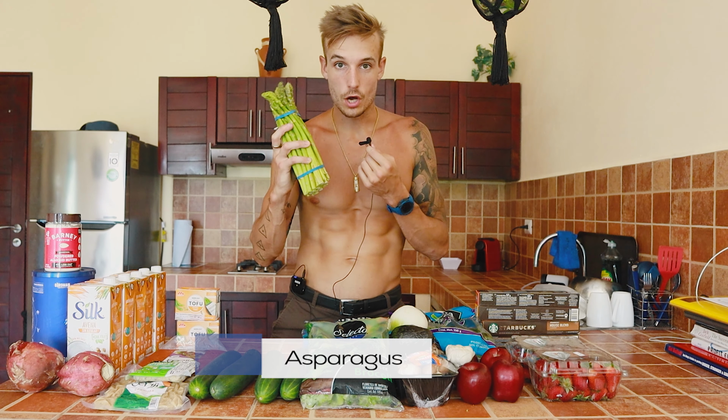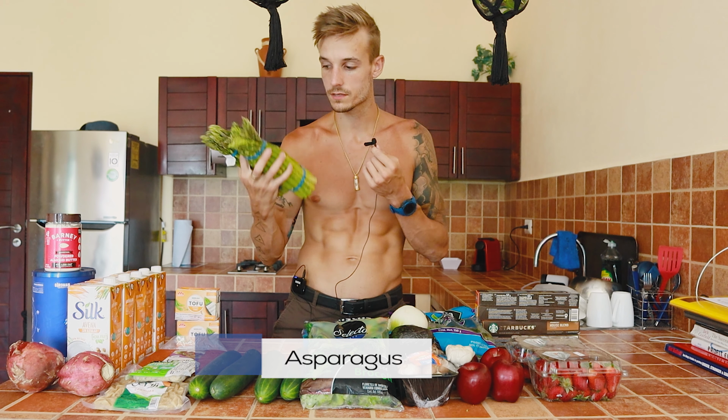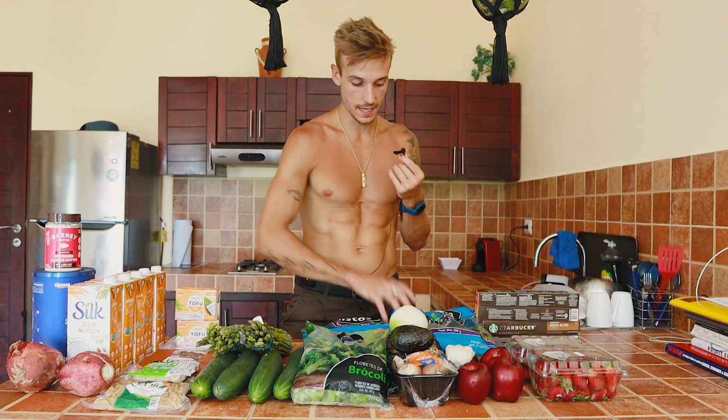And we have 2 bunches of asparagus. Usually I'll do 1 per meal, so this is gonna last me for 2 meals. Asparagus, obviously really amazing, rich in vitamins and nutrients. We have bags of frozen broccoli. I actually have 4 in the fridge right now, so I bought 2 more because I love bulking up my meals with broccoli, high in protein as well, so a great way to add protein to your dishes.